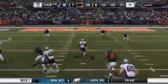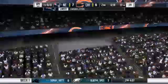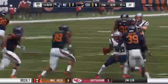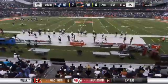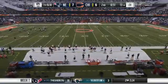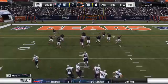Now a carry for White. And down inside the 15 he goes. 12 more yards there and another first down. At this stage of the game, the run-pass numbers are a little bit out of whack because most of their yardage has come through the air. But in a sense, that just sets things up for big runs like that because the defense might be a little bit off balance. They pick up another first down with that run.